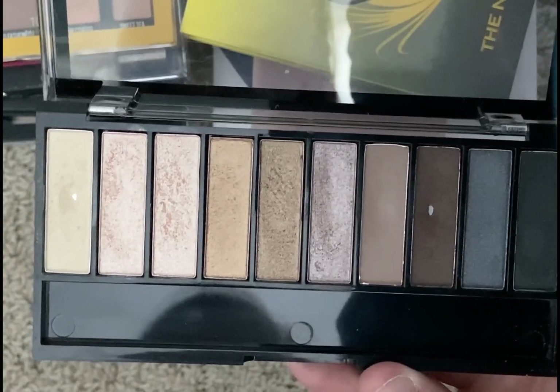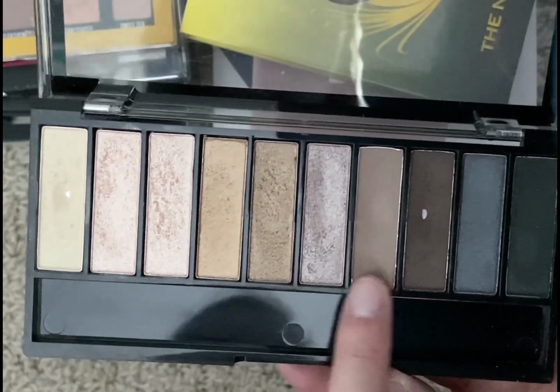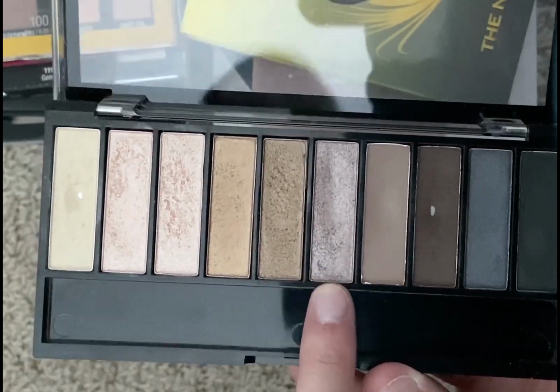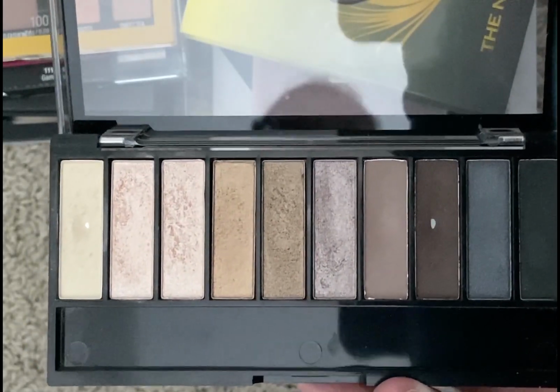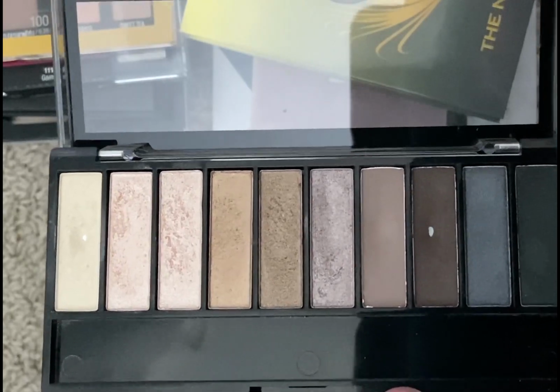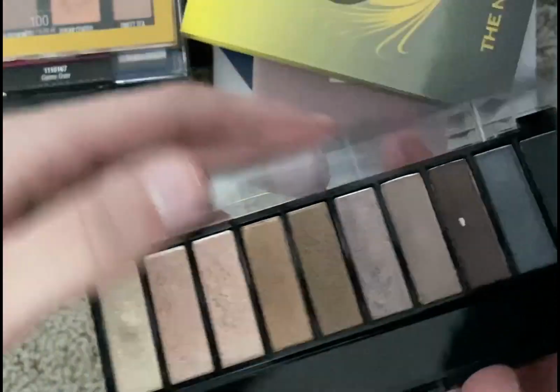I don't use all the shades that much. I really only use this one, and then these three right here. This one, this purpley grayish taupe shimmer shade, is one of my absolute favorite shades in my entire collection. And yeah, I really do enjoy this palette, but I really need to get more use out of the shades.